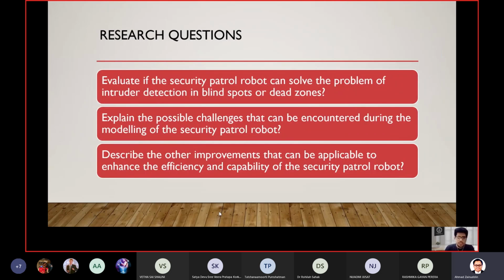The research questions proposed for this project are: number one, evaluate if the security patrol robot can solve the problem of intruder detection in blind spots or dead zones. Second, explain the possible challenges that can be encountered during the modeling of the security patrol robot. And the last question is to describe other improvements that can be applicable to enhance the efficiency and capability of the security patrol robot.